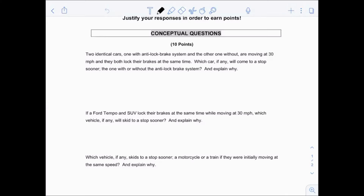All right, number 1, which one comes to a stop sooner? The car with the anti-lock brake system. And now you've got to provide a justification: because it experiences more friction. Okay, I didn't have to say static friction or kinetic friction or whatever at this point. Some of you guys have, that's fine. And some of you guys went above and beyond, that's fine. Normally, these things require 2, at most 3 statements.